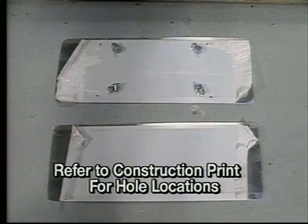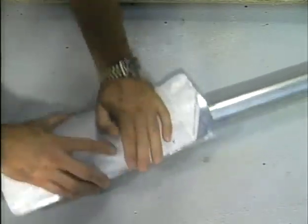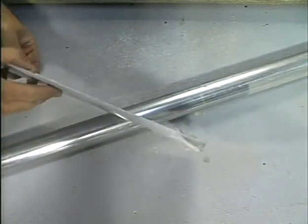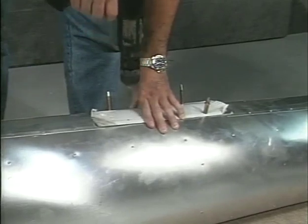Referring to the construction print, mark the hole locations of the Zeus buttons as shown. Hand form the radius of the inspection doors to match the tail boom with a large diameter pipe. When satisfied with the radius, locate and drill 1/8 of an inch holes for clecos.